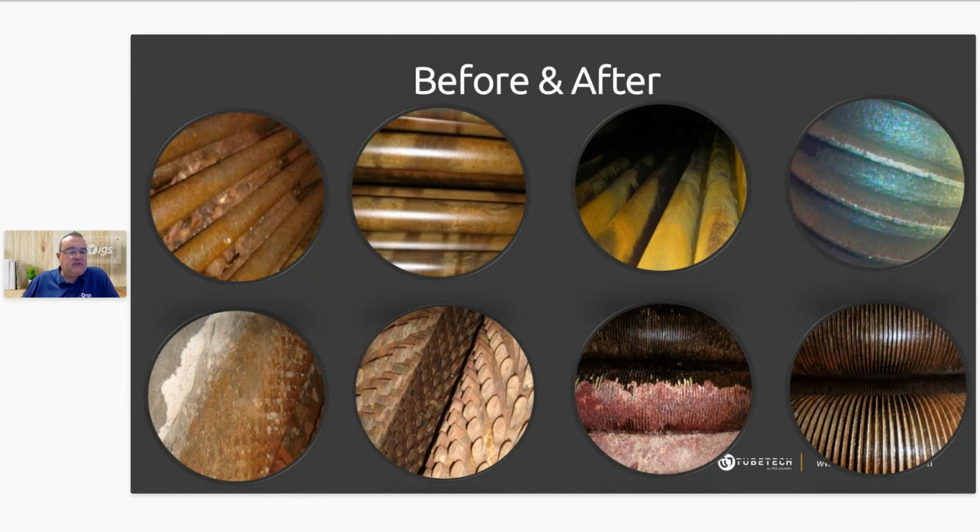Bottom left, you can see the studded. You can't see the studs. That's the key. There's so much fouling there, you can barely make out the studs. After we've cleaned with our ROV, there's the studs back there, and we actually got that unit back to design operating parameters as well. Then the last two here, on the third from the left on the bottom row, we've cleaned part of the way down. Then on the right, we've continued the cleaning down past that point.